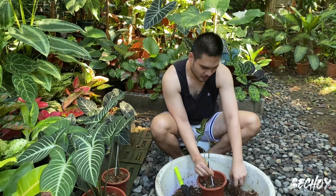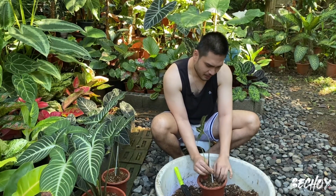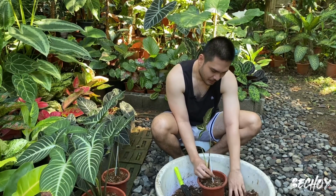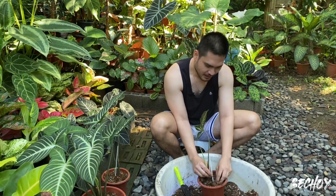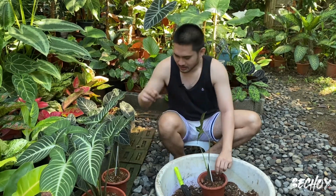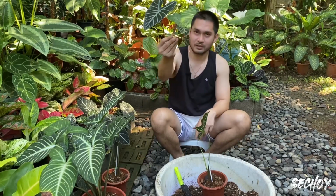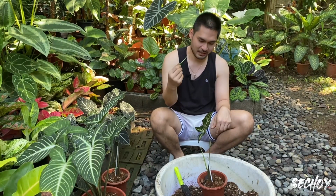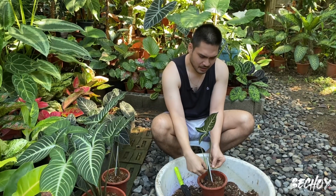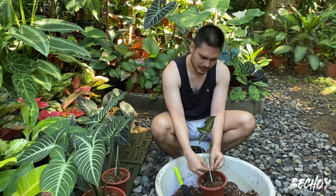for this one. So again, it's very important to take note na kapag nagpo-propagate tayo ng mga plants, expect talaga natin na magkakaroon pa talaga ng adjustment period in the coming days. So again, very handy yung ating cable tie. And if hindi naman ito available, meron namang mga yung Velcro ata.